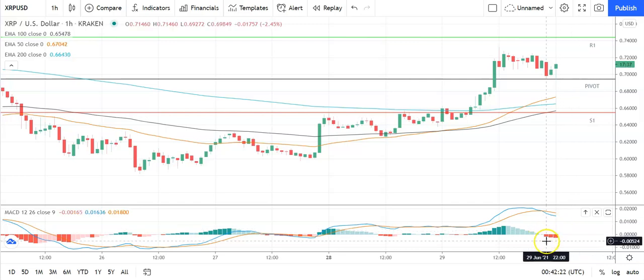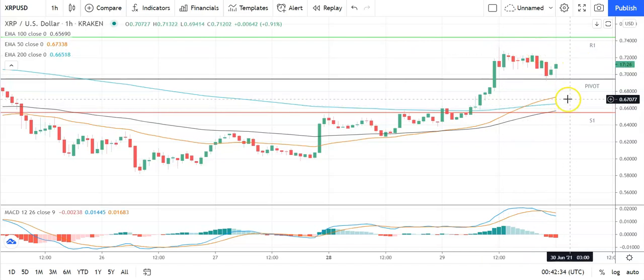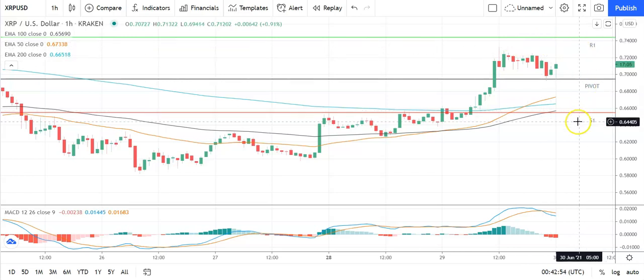Looking at the MACDs, we have a widening of the bearish histograms at the turn of the day after yesterday's late bearish cross that comes off the back of yesterday's pullback from the midday high. Key, however, are the EMAs, with the 50 continuing to pull away from the 100 and the 200, with the 100 narrowing in on the 200, supporting upside early in the day. So key would be to avoid the pivot at 0.6934 and break through yesterday's high, 0.7321, to then bring resistance levels into play. Failure to do that, the support levels will be in play.